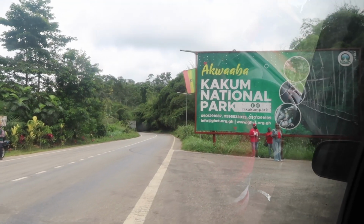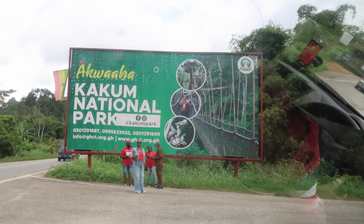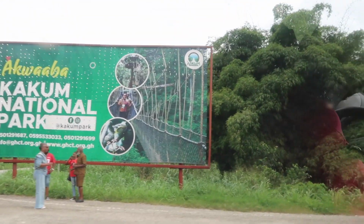But today we're going to Kakum Park. This is our last day at this hotel, this Lemon Beach Resort Hotel. And then we're gonna go to Accra right afterwards. It's about a 4-hour drive from Kakum to Accra.